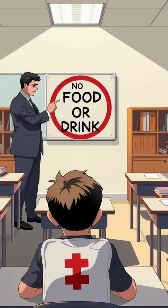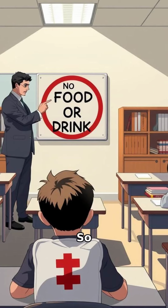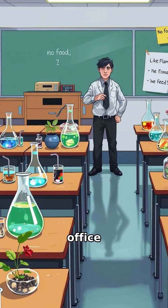The irony of it all was Henderson himself had diabetes, but he'd managed to control his with medication rather than diet, so naturally, he figured Alex could do the same. The first week was manageable. Alex would slip out to the nurse's office when needed.